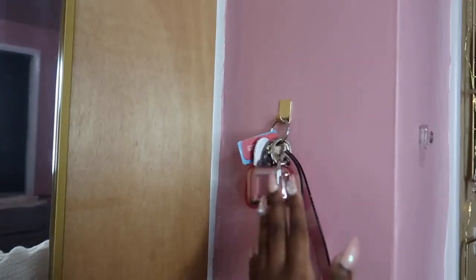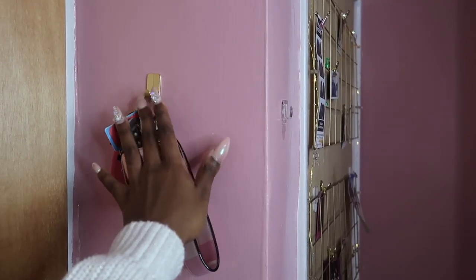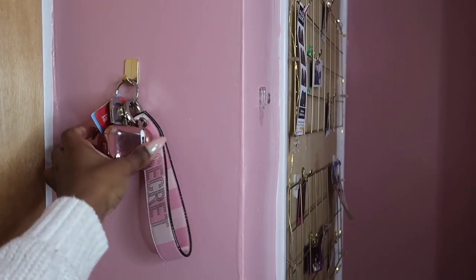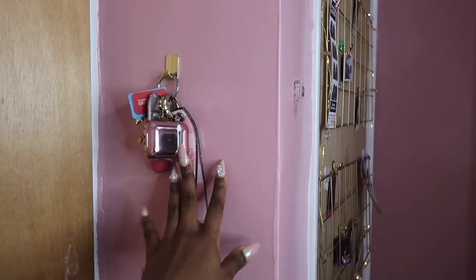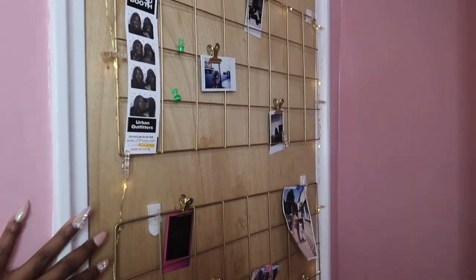I like to keep my keys here. I did just use a command hook, and then they have these nice gold hooks. So I just like to keep my keys here. So before I leave my house, I grab my keys from the wall right here. You guys see my mirror again, everything over here. And then on this side, and here is my closet.